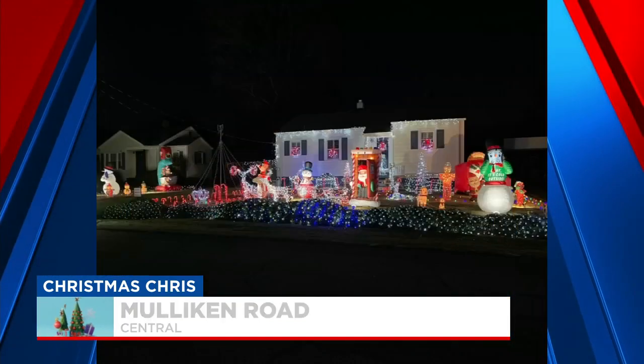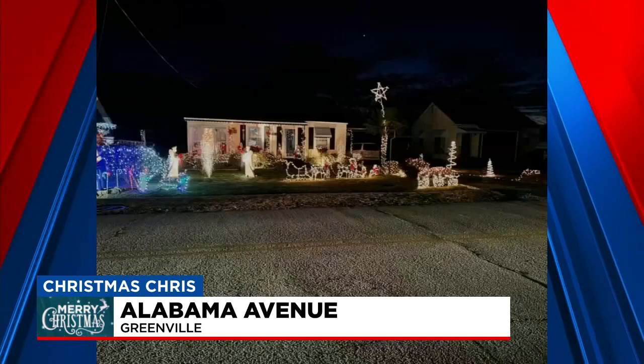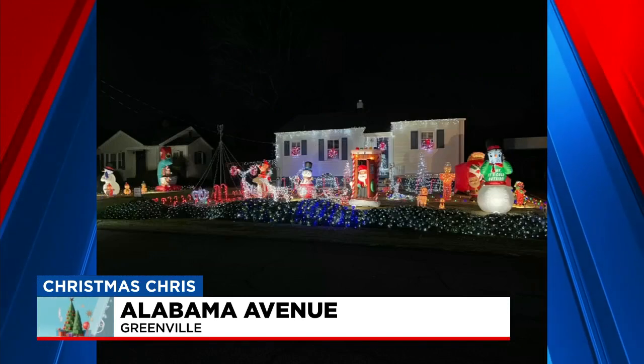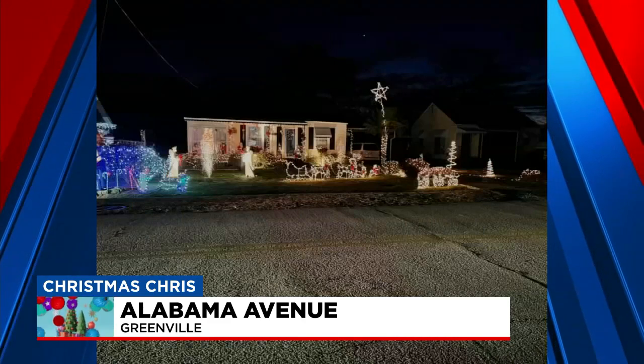And next we have these two homes in Greenville. They were sent in to us by Don Crompton. This is the Pride, Moore and Cook's home located on Alabama Avenue. You can see that they are very festive for their holiday season, and in and around that neighborhood. I know that everybody's excited to see those, and hope you'll get out and see them as well.